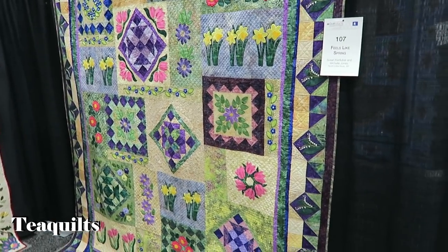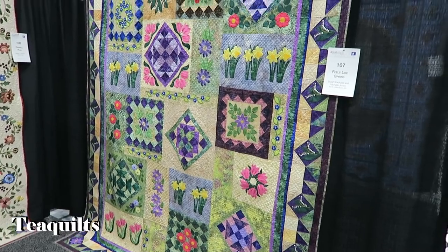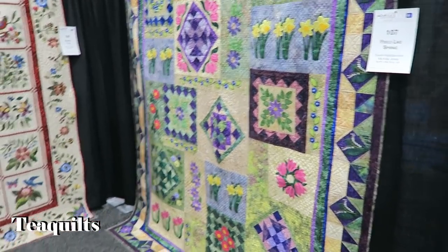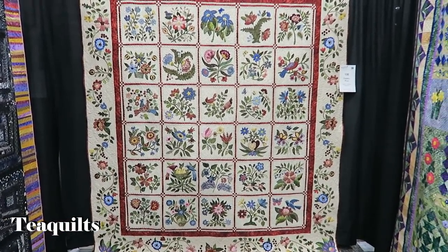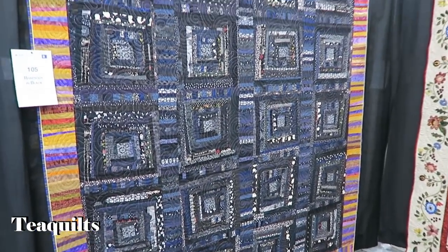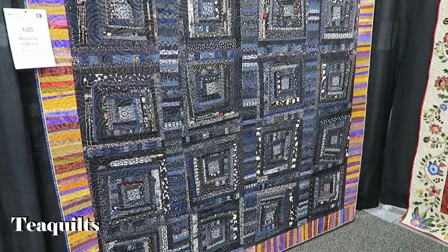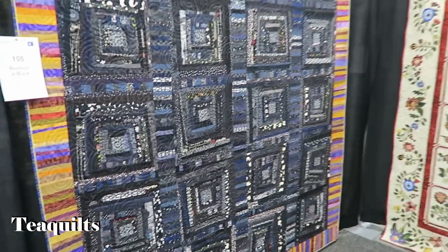Another machine embroidered piece. This show doesn't put a description onto the quilts, but this looks like stitch connection. I could be wrong. And then this is different. It's all black on the insides with a colorful border. And some of the blacks, it's like navy that's so black it's blue, so there's some blue in here as well. Very nice.